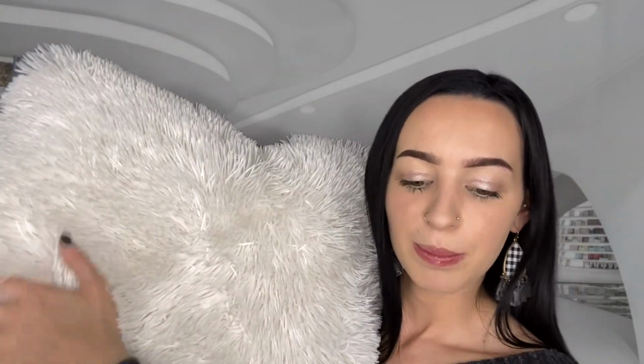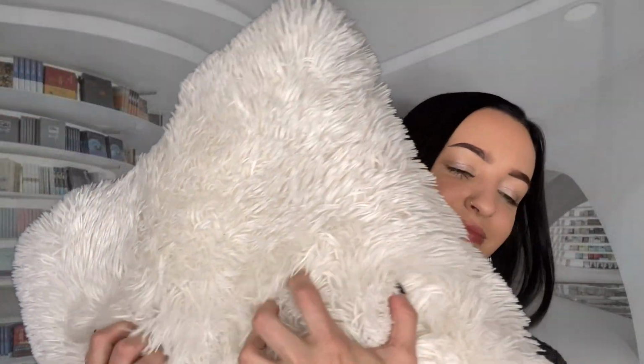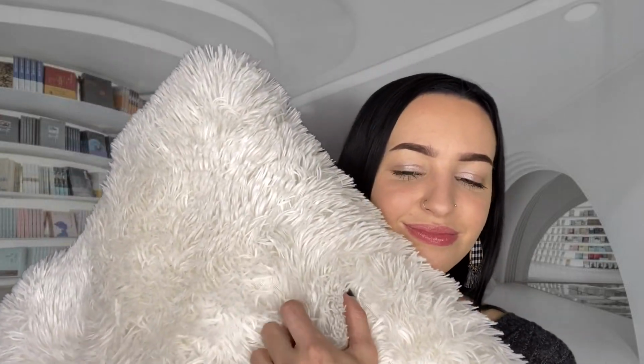Would you prefer a pillow that is soft and fluffy, like this? This is my personal preference. Little shag pillow. Pretty darn big. It is a good size, I feel like. Nice and soft and comforting, if you like that. Or you can go with a different type of pillow.